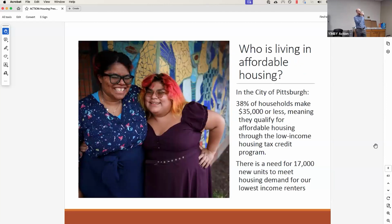So some quick numbers: 38% of households make $35,000 or less, so they qualify for housing. There was a study done, going back to the Peduto administration, but it was the first time there had been a comprehensive study of how many new units we would need to meet unmet demand for our lowest income renters. So if you could just snap your fingers and solve the issue, how many would we need? 17,000 was the number they came up with. And obviously the issue has gotten a lot greater since then. So that's a starting point that we often work from. Next slide.